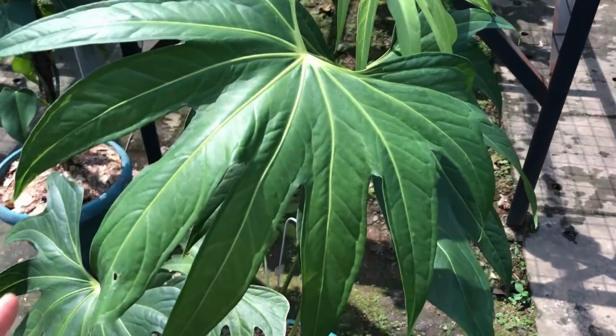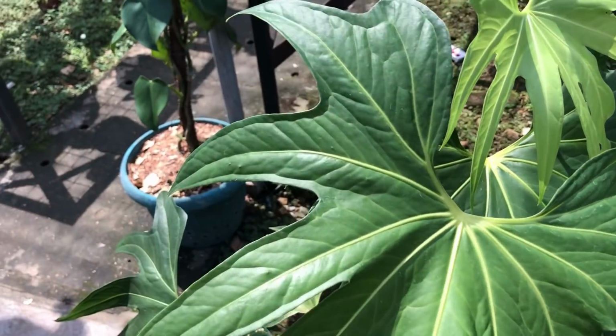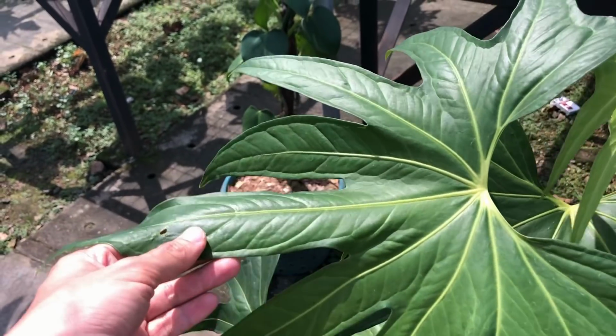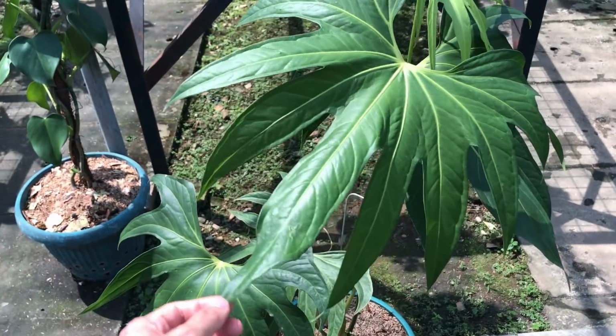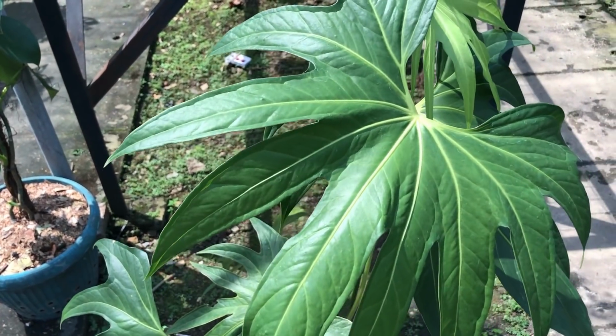Mine just died because I got it very early in my plant game, and I didn't even look it up because I had too many plants at that time. But I still have the healthy roots, so it looks like it's still pushing out new shoots. So I'm surprised. I'm waiting to see if they will grow back. If not, I'm gonna get another one.